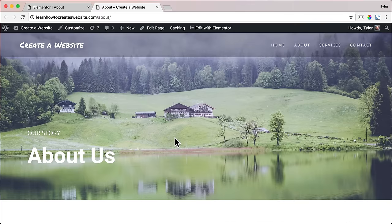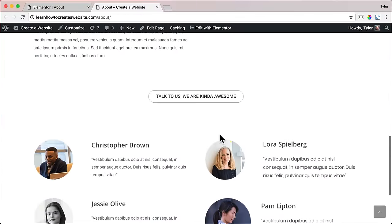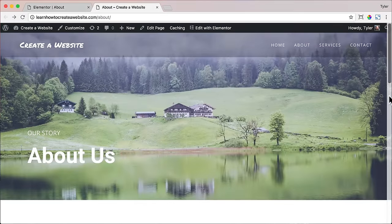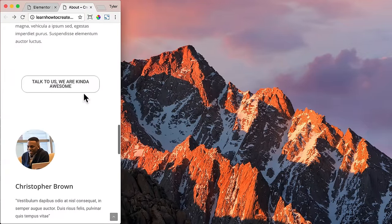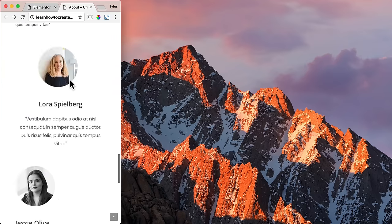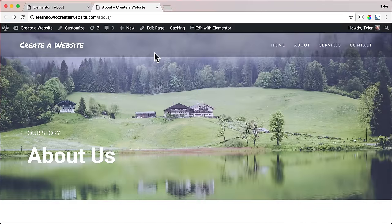All right, so we're going to save all of that and exit out of there and view our page. And that is a really cool looking page. And you can tell your story on the About Us page. And they could click and go to the contact page, but we haven't built that yet. And if we squish it, simulating a mobile phone, and scroll down, we can see that it's a little funky. We see that Chris Brown is all the way to the left and so is Jesse Olive. Pretty sure these are just made up names, but we're going to fix them anyways.